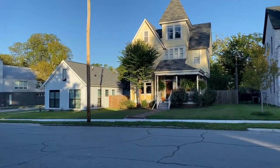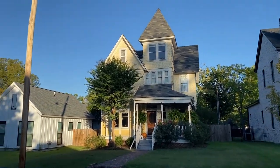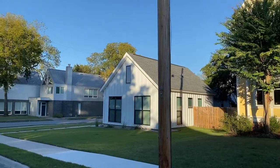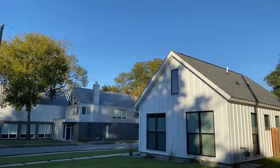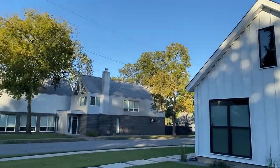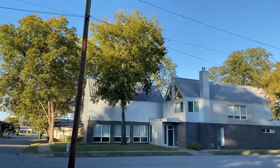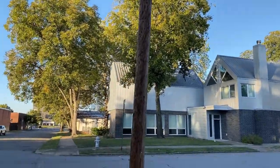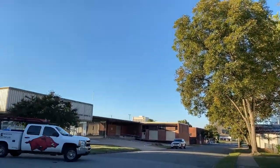I'm actually going to cross the street right here. And they moved it over here because it was going to be either torn down or they had to do something with it. So they moved it. And this is a new modern house. And then this is an architecture firm. And that's going to be right here on the corner of 13th and Spring.